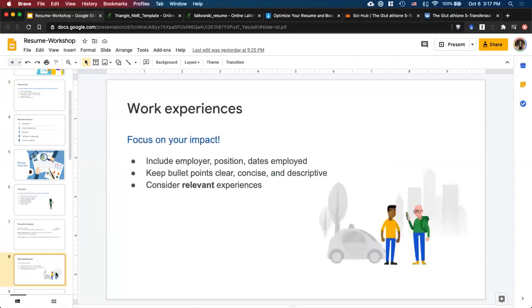Let's move on next to work experience. This is the big one, and this is where a lot of people have some trouble. I think wording is really important, but the big thing is to focus on your impact. Anytime you list work experience, include the employer, position, and dates employed, and keep your bullet points very clear, concise, and descriptive. You don't want a recruiter having to read several paragraphs to get the gist of what you actually did there. Like I said, they're looking for excuses to stop paying attention.